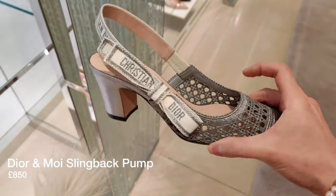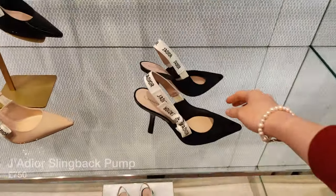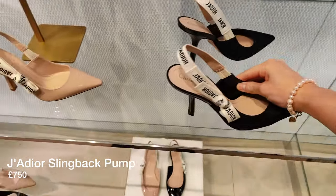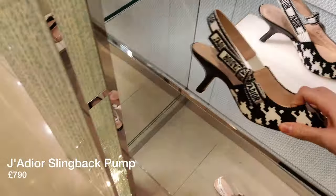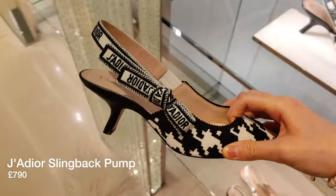Hi. Really pretty. So I'm looking to see whether they have the Jadior sling bags, but in the newer gold colours. I think this is also a newer colour. This one's really pretty as well. Large houndstooth, very classic.